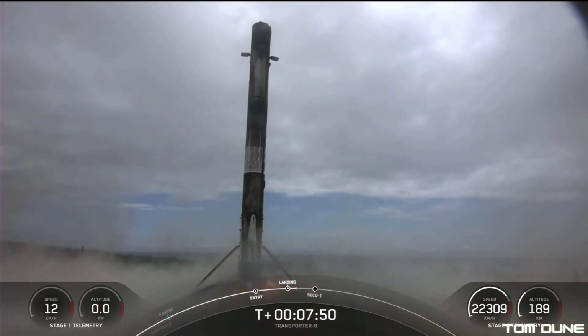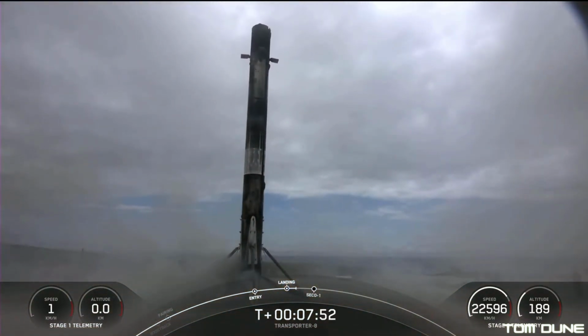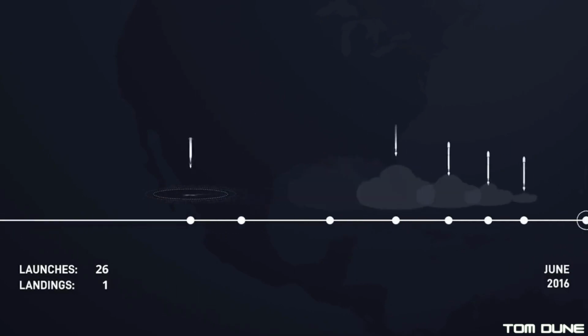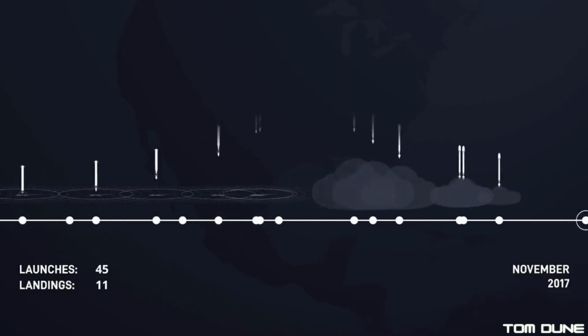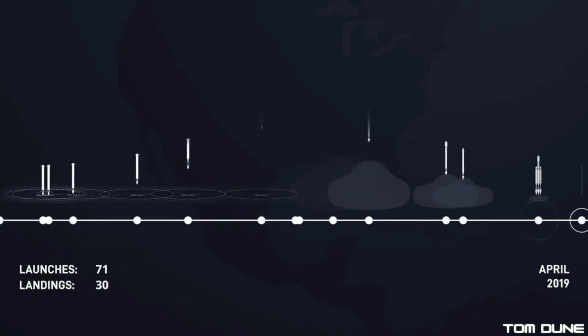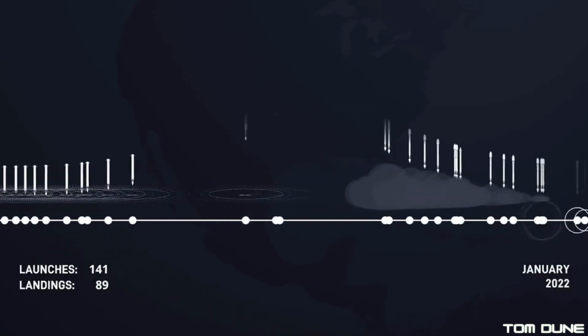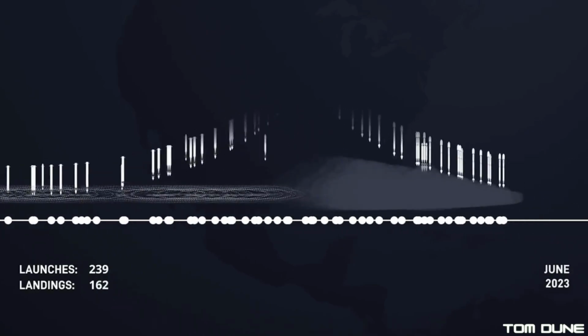It's just incredible to think, and we got this amazing time-lapse by SpaceX showing those landings over the past decade or so. It just absolutely blows my mind that we've had 200 landings from a booster. It's more successful than most launches from most companies around the world. It's just insane to think of where SpaceX started and where we are now.